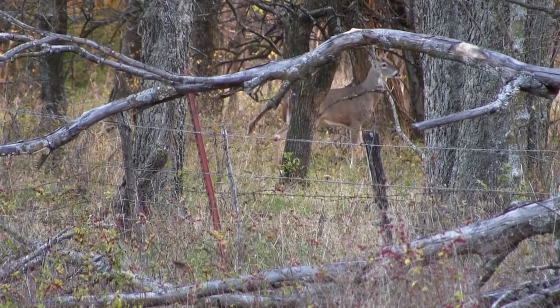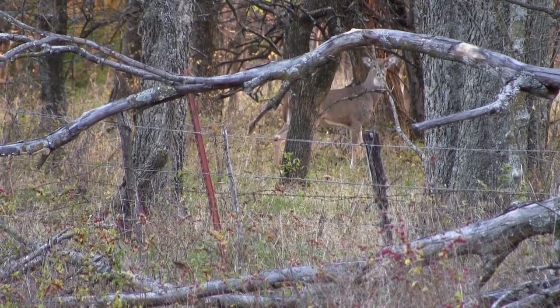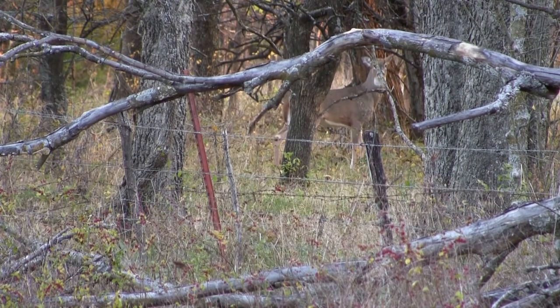As the Kansas deer season turns from archery to firearms, it's time to move the box blind to an area that has more open view of the creek.